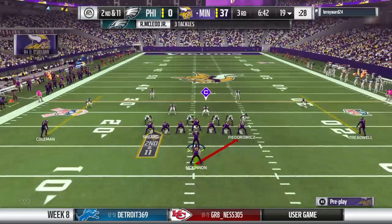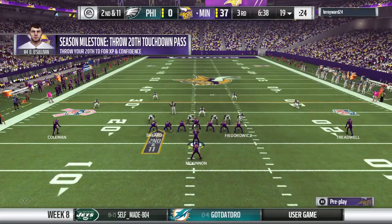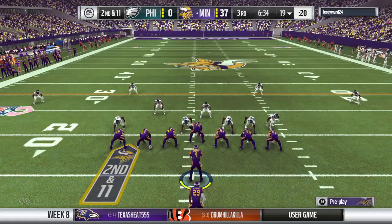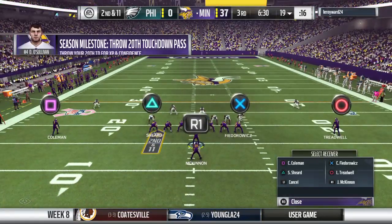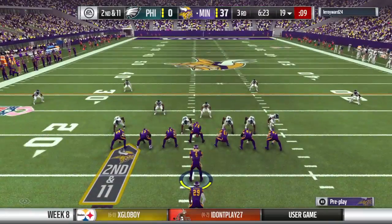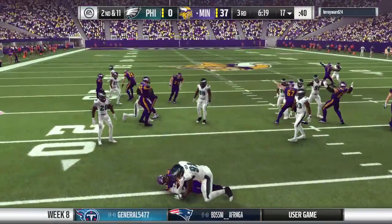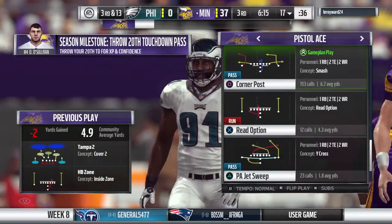Green, 39. They'll come out in the pistol. Again, we'll see the pistol here. Watch the twist. Look at 56. You got tight right there. Here again is McCannon. And he is going to lose yardage here. He lost 2 there, and it's 3rd down.